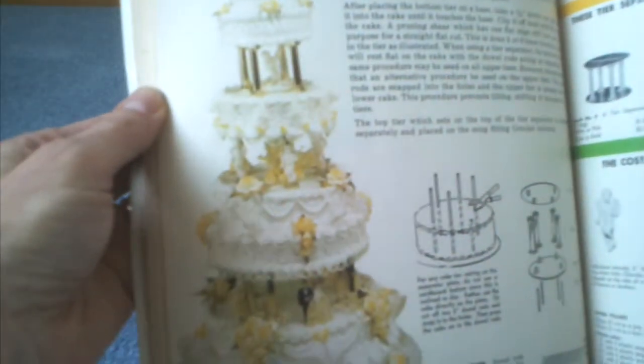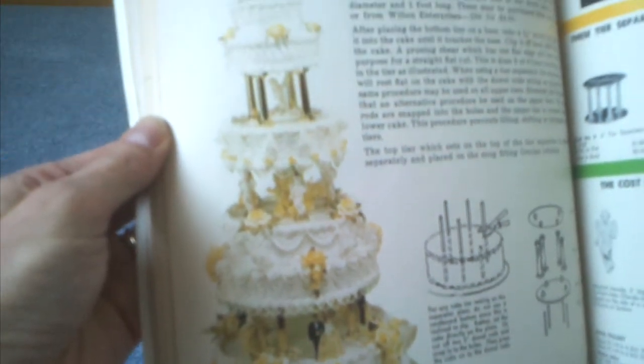But there's some beautiful wedding cakes and hors d'oeuvre. I don't know how people used to have time to do all that fancy stuff.